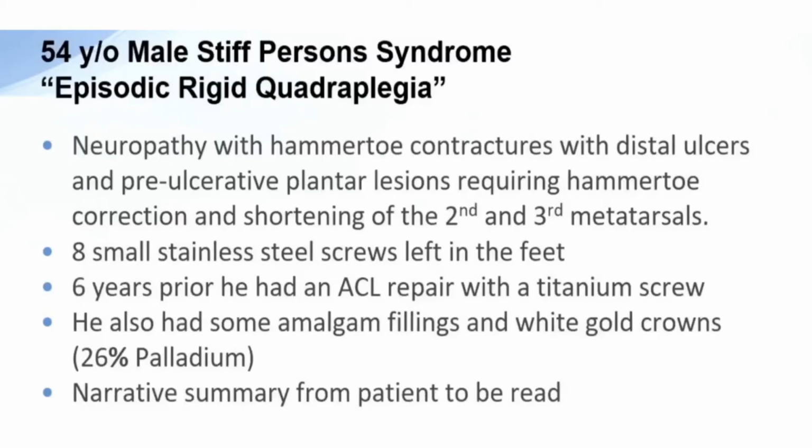All right. Next patient is an engineer. He had severe neuropathy. He had sores at the tips of his toes, infections, and preulcerative lesions underneath his second and third metatarsals. I had to shorten the metatarsals, straighten the toes. He did fine with that.